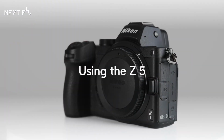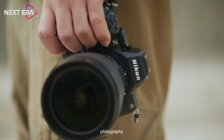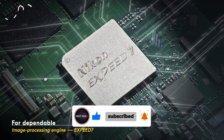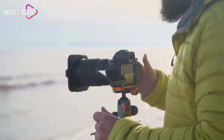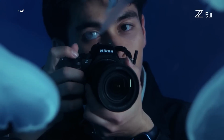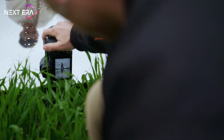The original Z5 was a solid entry into full frame, but the Z5 II? Nikon's taken that reliable base and infused it with flagship DNA from the Z9 and Z8. Yep, it's rocking the same Speed 7 processor. That's like dropping a Formula One engine into a family sedan. The result? Faster performance all around, from menu navigation to image processing, so your camera can finally keep up with your creative flow.